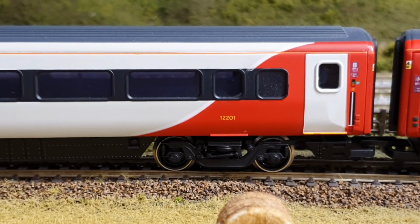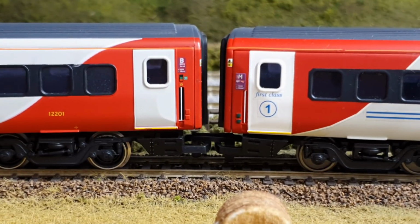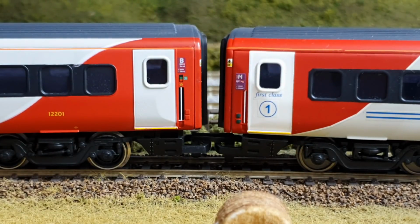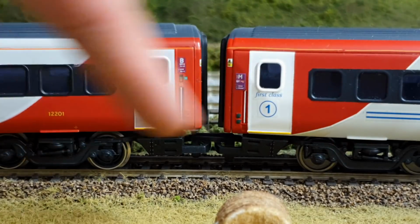Now, if I roll the coaches over, you can see now, this is confusing. The coach on the right is a respray, but has the original wheels. Don't ask me why. But you can see how different they are.